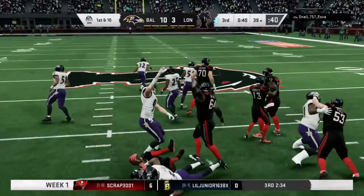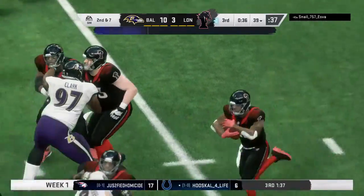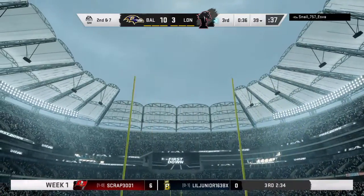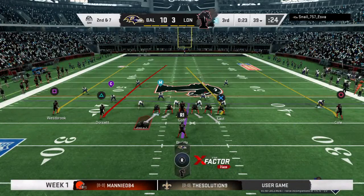Not bad. 1st and 10. They run on first down as they get about 3. 2nd and 7 forthcoming. 3 yards on the pickup there, and it'll be 2nd down. The last run got 3. Now here's 2nd and 7.